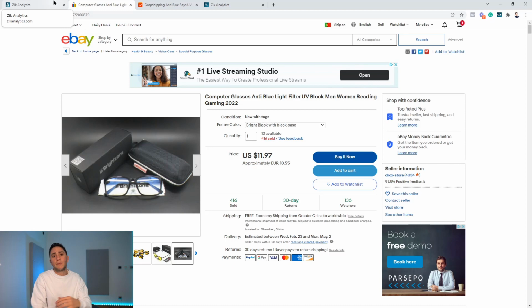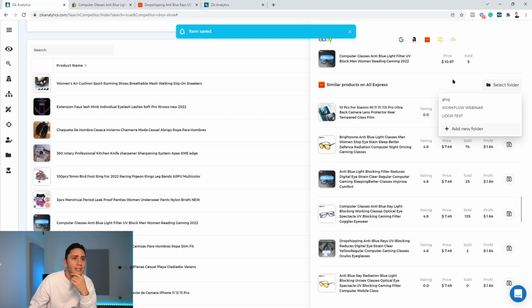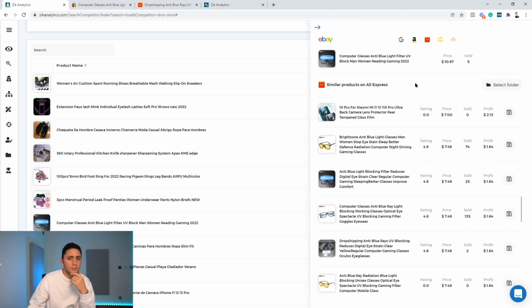So for example, instead of the virtual assistant listing the product directly to your store, you tell them to add the product information to a CSV, or save it to the folders in Zik. So let's say he found a product he wants to save, he will click save to folder, and then it will be in the folders in Zik. And then you can go and double check his work, at least in the beginning, to make sure that this virtual assistant is not just listing crap to your store. You want to list good products, right?